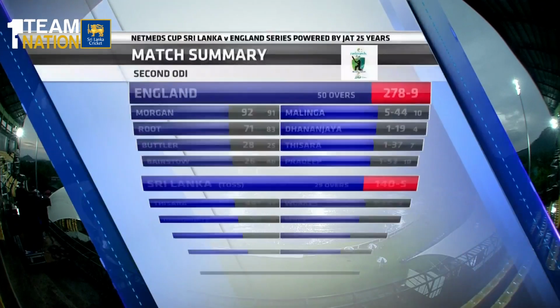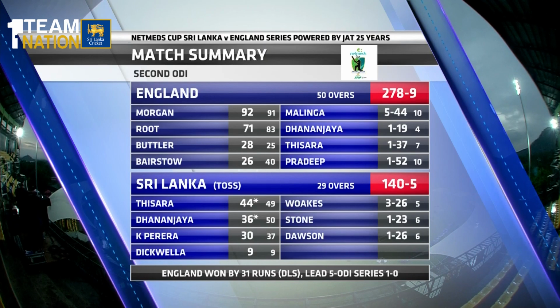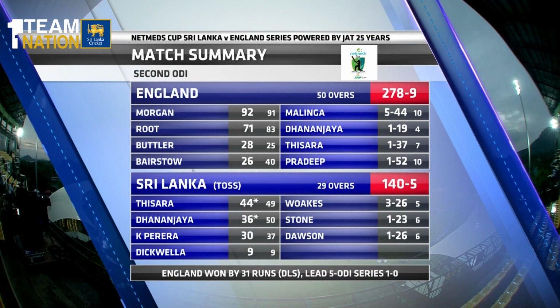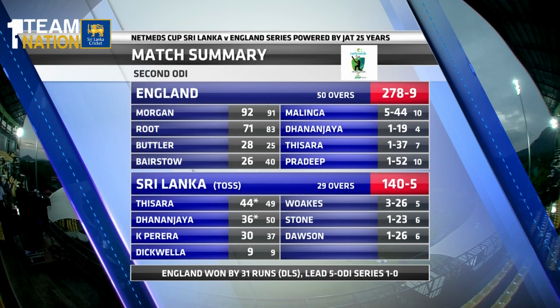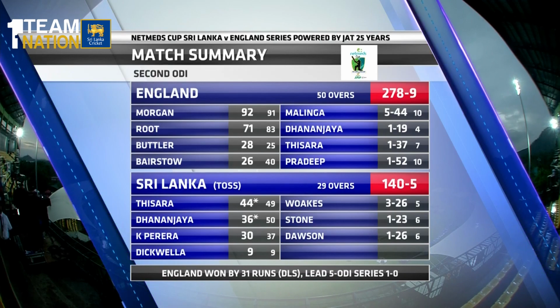Let's take a look at the mini card, the match summary. England 278 for 9 in 50 overs, with Morgan, the player of the match, captain, 92 off 91. And Sri Lanka, when the rains came, 140 for 5 in 29 overs, giving England a win by 31 runs to take a lead of 1 game to 0.